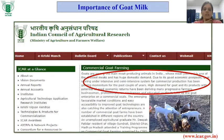So this is the organization where I work, the Indian Council of Agricultural Research. They have recently asked us to drive our focus mainly on goat rearing and goat farmers, because goat products are very costly, they fetch a high price for the processors and the manufacturers. So there is high demand for goat products, and they have the potential for good economic returns also.